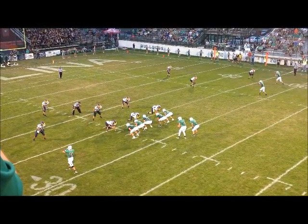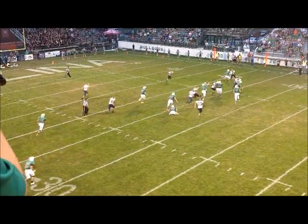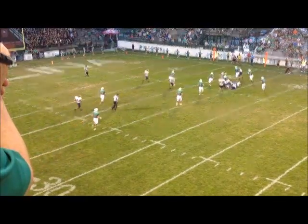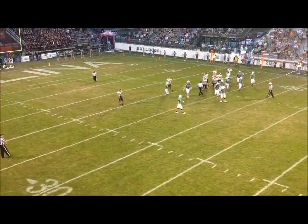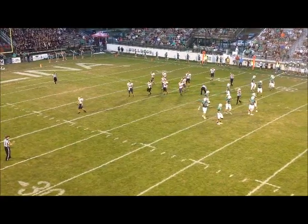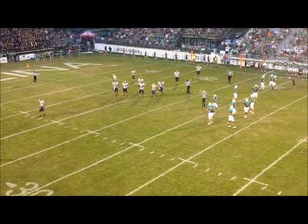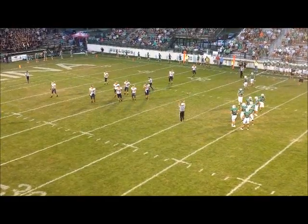Back behind center. Takes it and runs it. He got it 2 yards back. 2 yards? Yeah, we'll give him 2 on that. That makes it a third and 14 if it was 2 yards. So third and long once again for the Bulldogs.